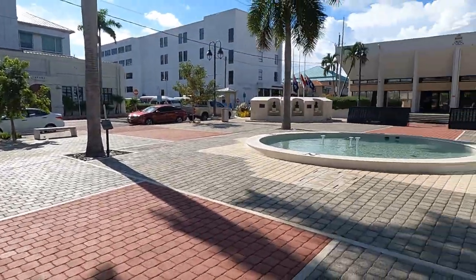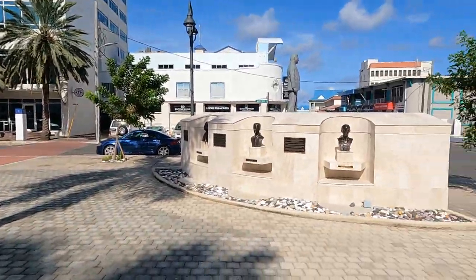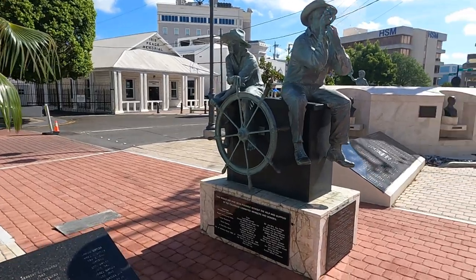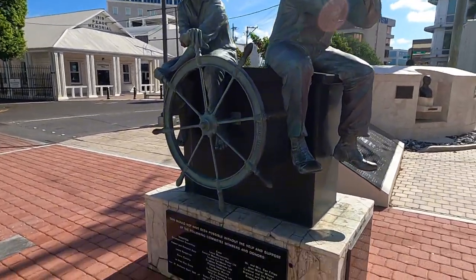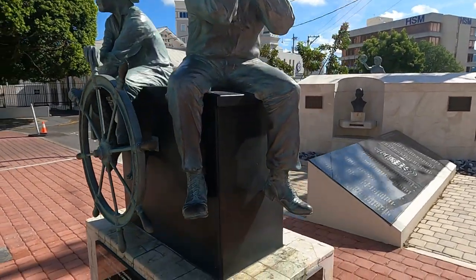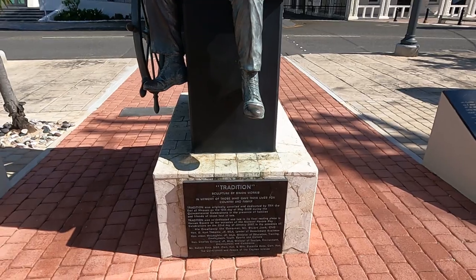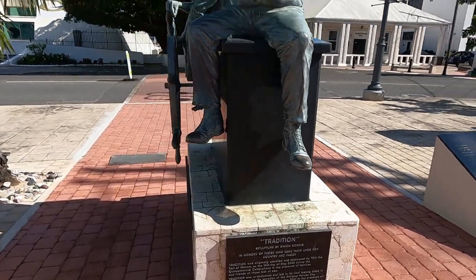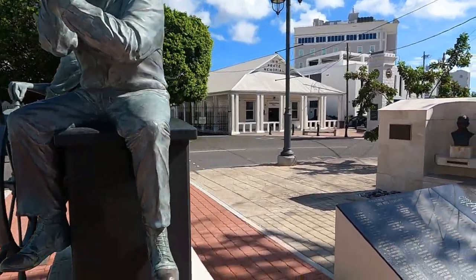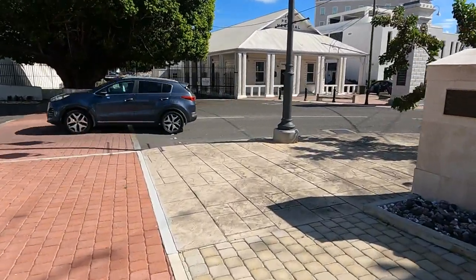Memorial Square here. Memorials to different people that are the Grand Caymans. This is a memory of those who gave their lives for country and family tradition. Take a look and see.